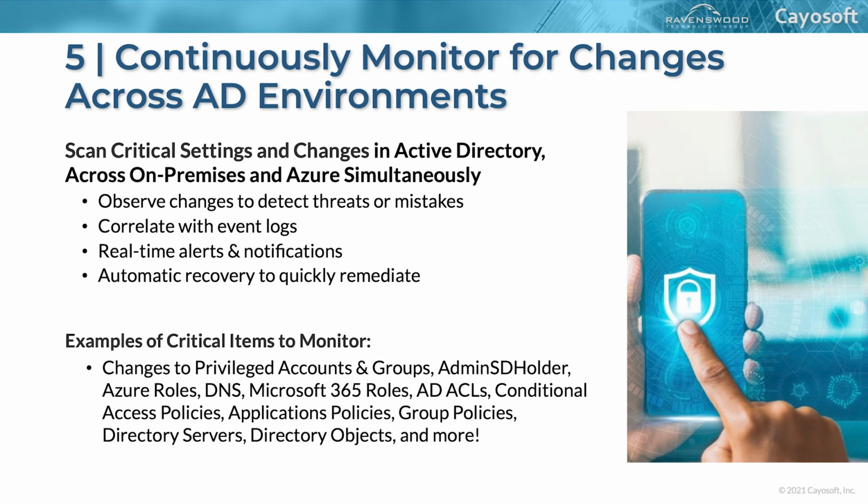So the next one is something that is surprising to me that everybody isn't already doing this, but I think it's important, and that is to keep an eye open for changes that are being made, right? So you can do your best to configure your environment to slow down attackers or prevent specific attacks, but things are changing on a daily basis, and there's always something new lurking around the corner that we may not be aware of.